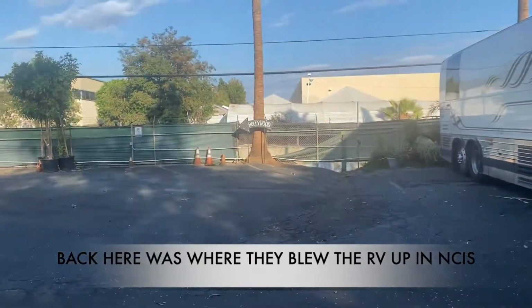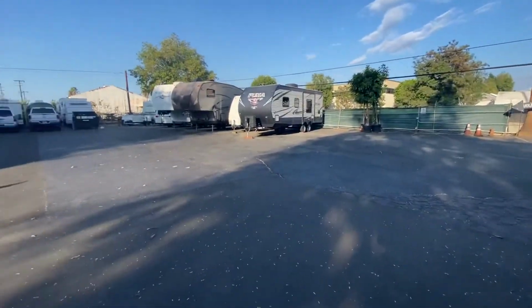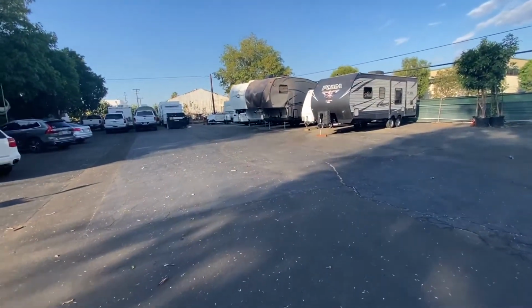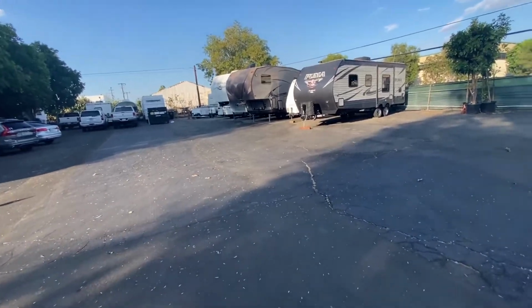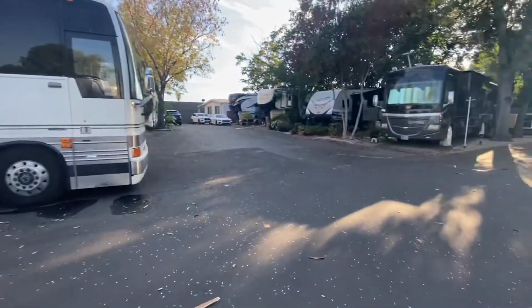And right back there is your Van Nuys Airport. Very busy airport, as I mentioned. It's where all your movie stars and your rich folks fly out of. Big time. Wow.